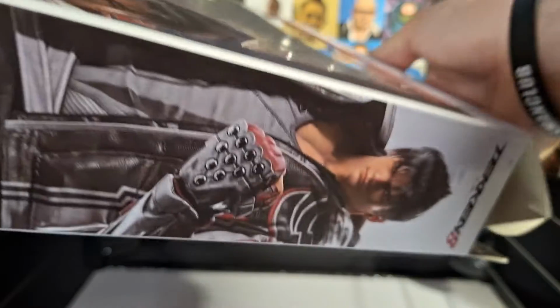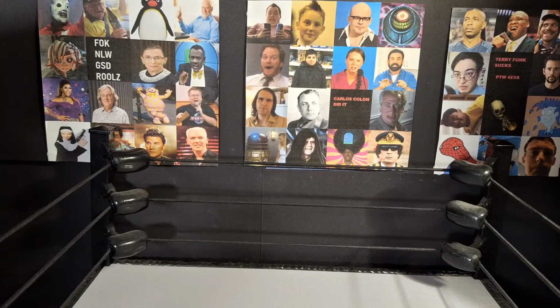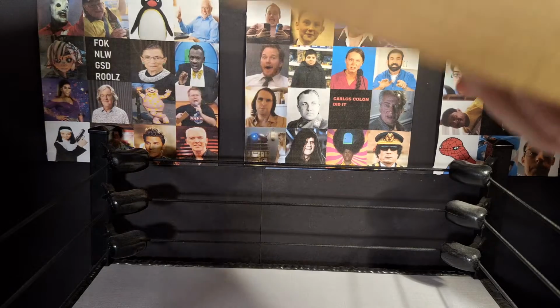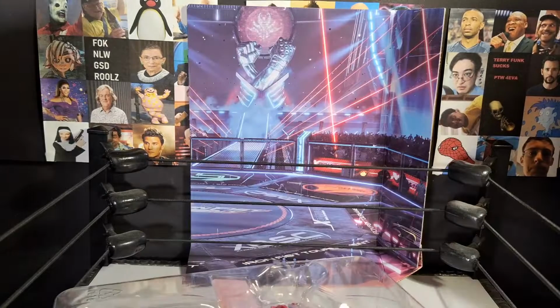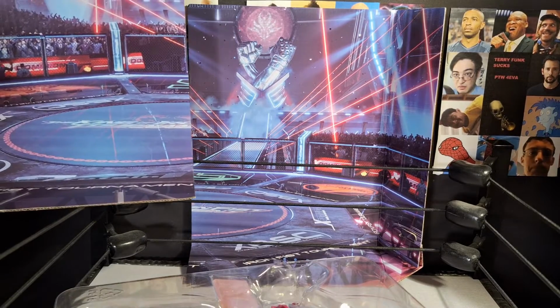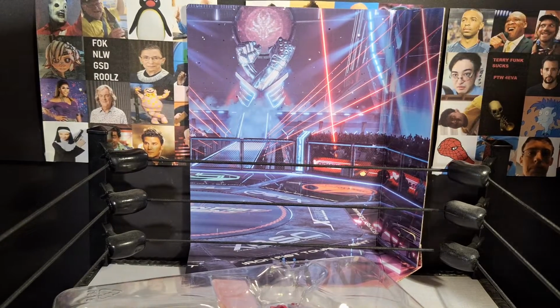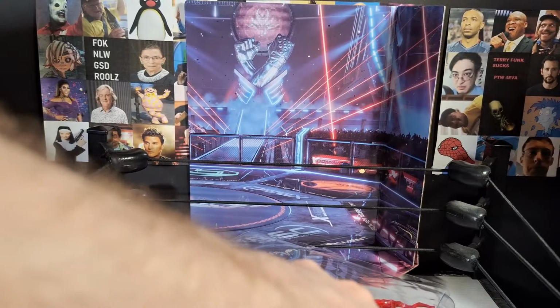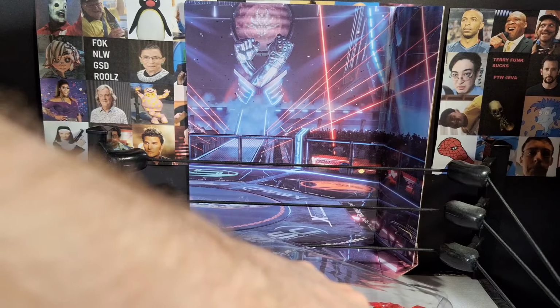I do think that the packaging and everything for these is really, really good. It's one thing I definitely can't fault with this line. Again, we've got the backdrop there, which is just like in Wave 1, the other half of the other backdrop. And then, of course, we're going to put that bit of tape on the bubble flap.